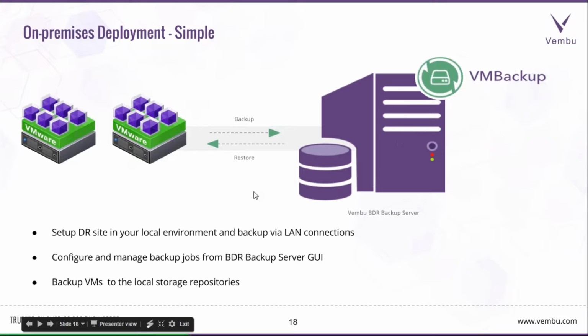So you don't need to have a dedicated agent to configure the backup, as configuring the backup, recovery, and management, everything can be managed from the VMware Backup server console itself.